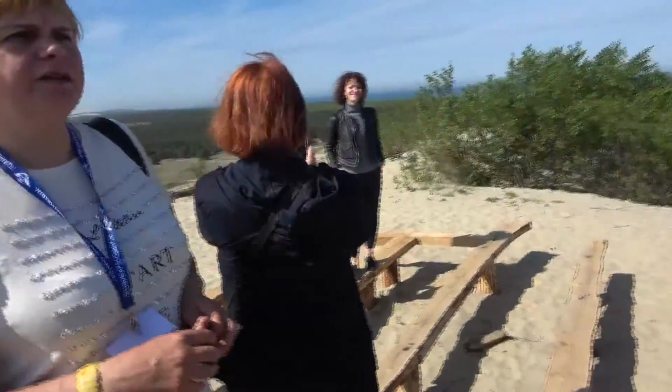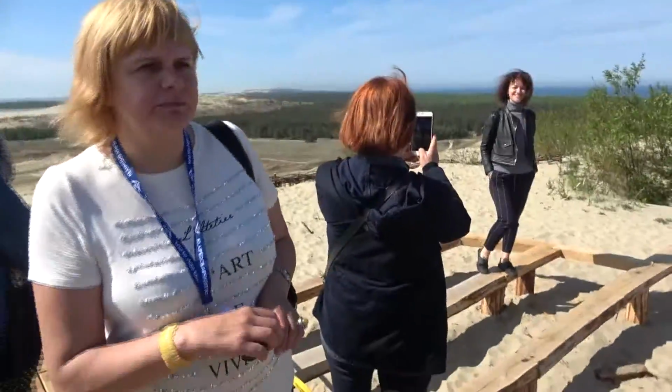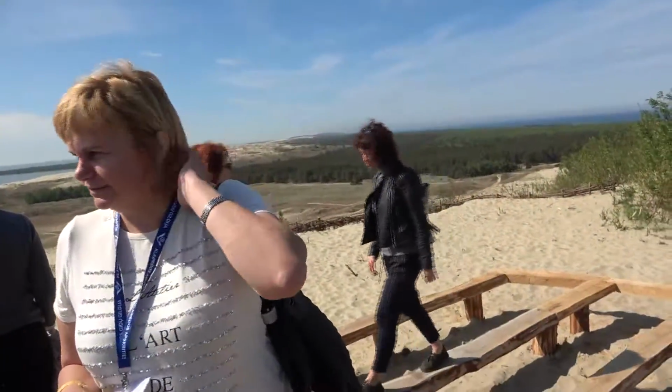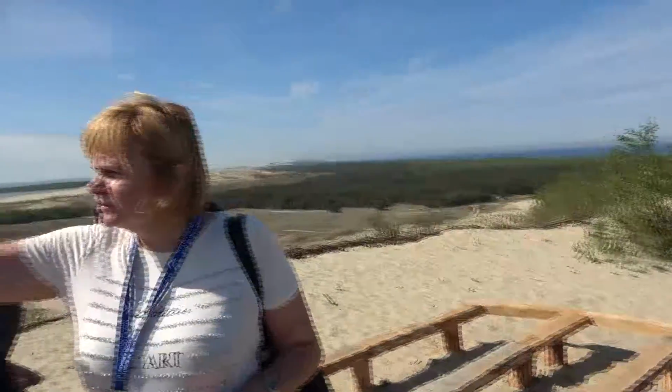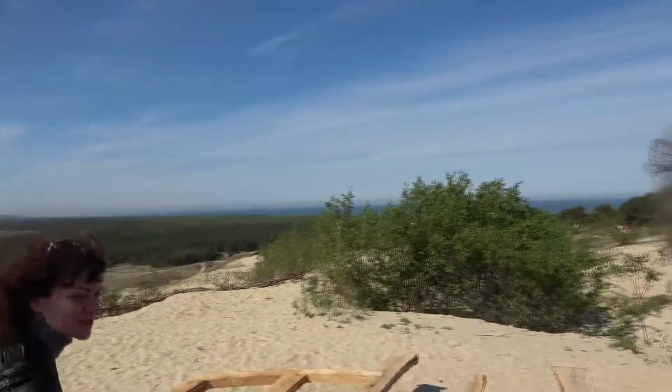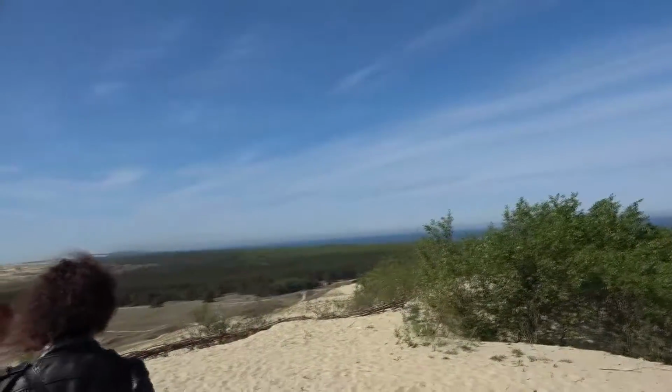Okay, so now we are in a very special place, which I mentioned in the bus. From here we can see two waters and two countries. This is Curonian Lagoon, and this is the Baltic Sea. Two waters. And now we are in Lithuania.